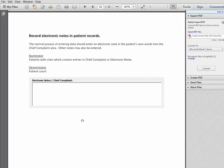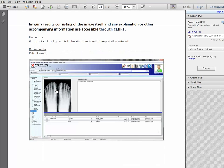Record electronic notes and patient records. This is found on the meaningful use form. Imaging results consisting of the image itself and any explanation or other accompanying information are accessible through the certified electronic health record technology. So if you have a visit with an imaging result and the attachments with the interpretation entered, it's the numerator, and the denominator, this is the attachment section.